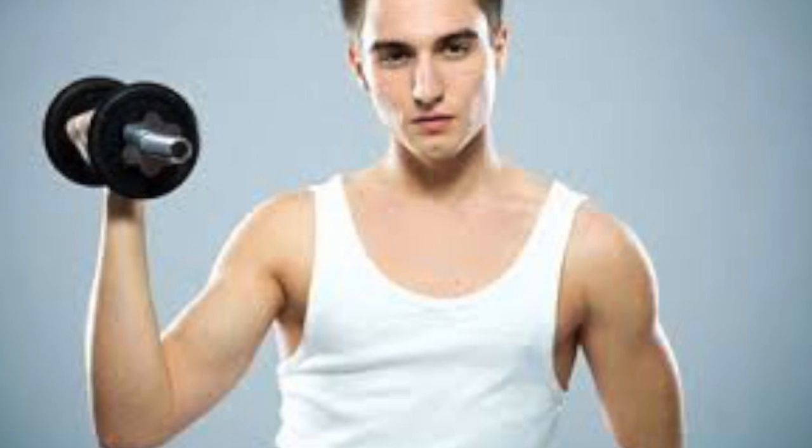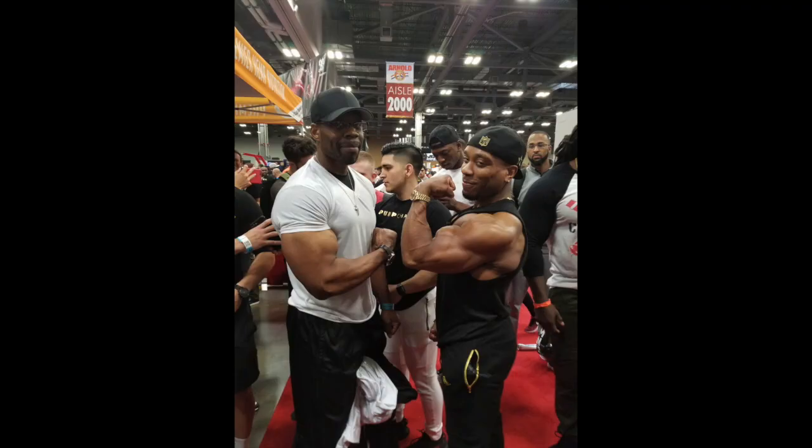Today we're going to talk about my favorite subject, arms. First of all, I want everybody to know, if you really want big arms, there is no secret. The main thing to having big arms is having great genetics and good insertion.